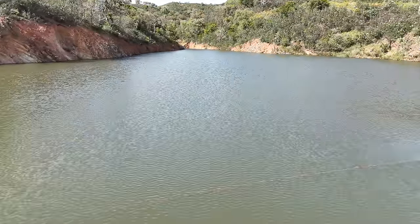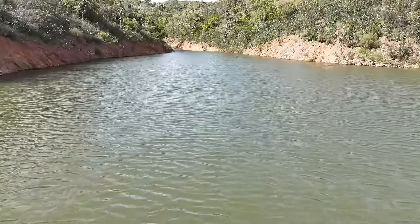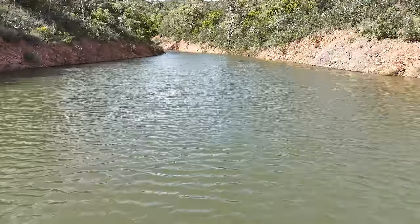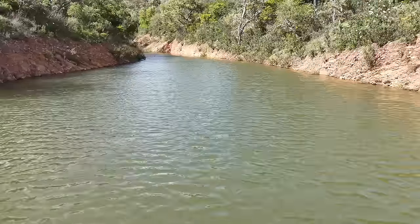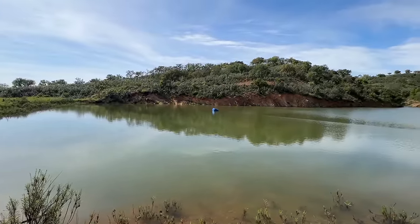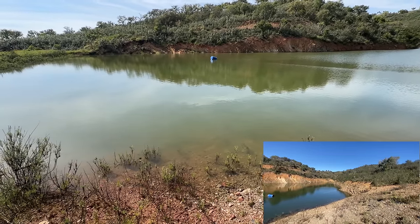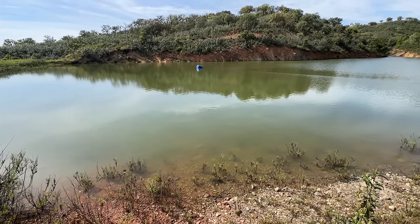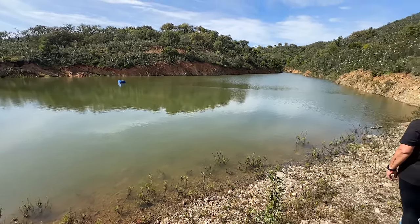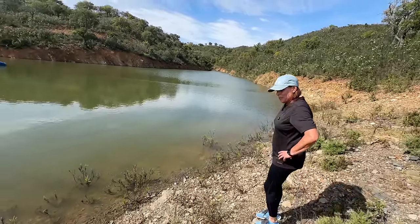Look at that. It's amazing. I'm not going to run out of water this year. Yeah, we were way down there. Way down there. Wow. Good job. Pleasantly pleased.